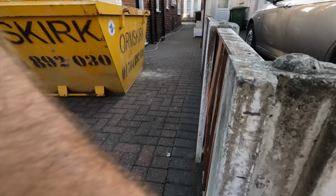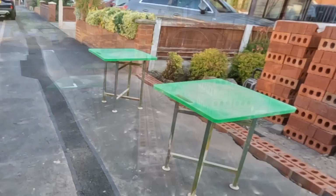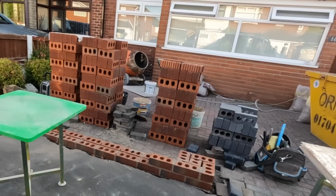So I'm just string line off this post. I'm going to swap a few bricks to this side now. So yeah, that's where we left it yesterday. Sun is just behind the house at the moment, so we've got a bit of respite from the heat just for about an hour. So I'm going to get a good hour in.